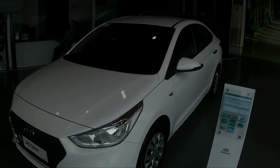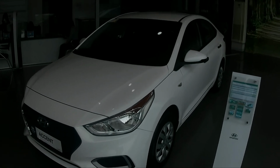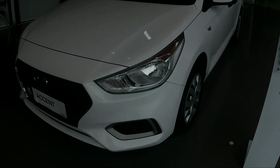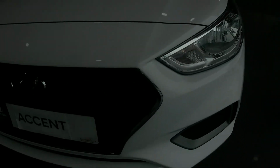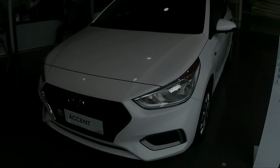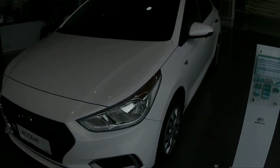Bottom line is, going back to what I have mentioned earlier, you want a car that looks good, is practical to own, and is just a great all-around vehicle for everyday use. This car right here has got that covered for you. This is the 2022 Hyundai Accent.